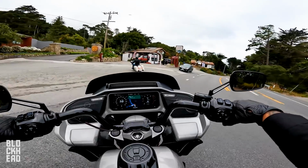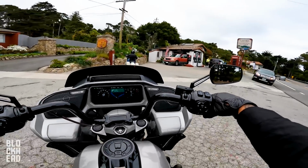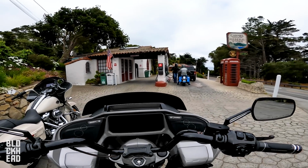Oh, this is a gas station? What? No way. Carmel Highlands General Store. It doesn't look like a gas station at all.